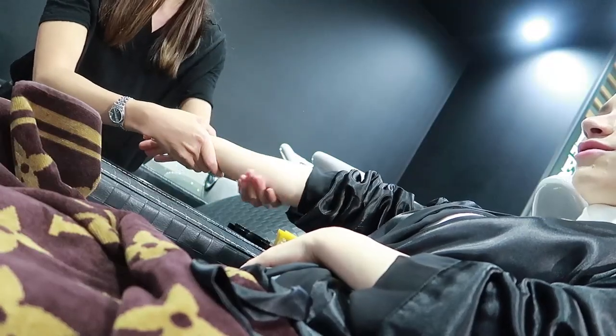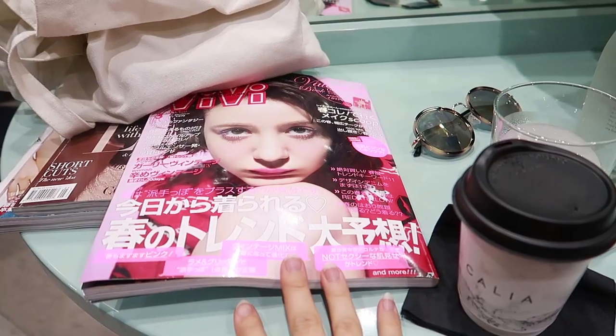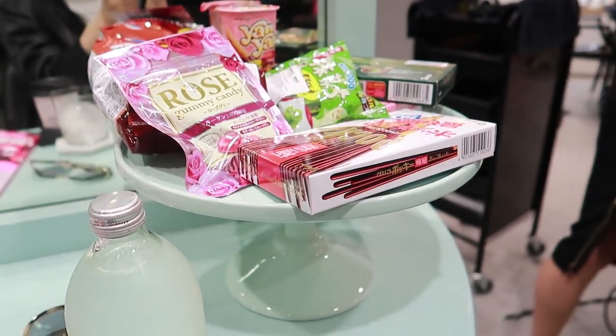Even though I've left Japan, I'm still craving the Japanese food. Look at this, you guys. They have Japanese magazines. They have sparkling water. And look, they even have some snacks. So cute, you guys.